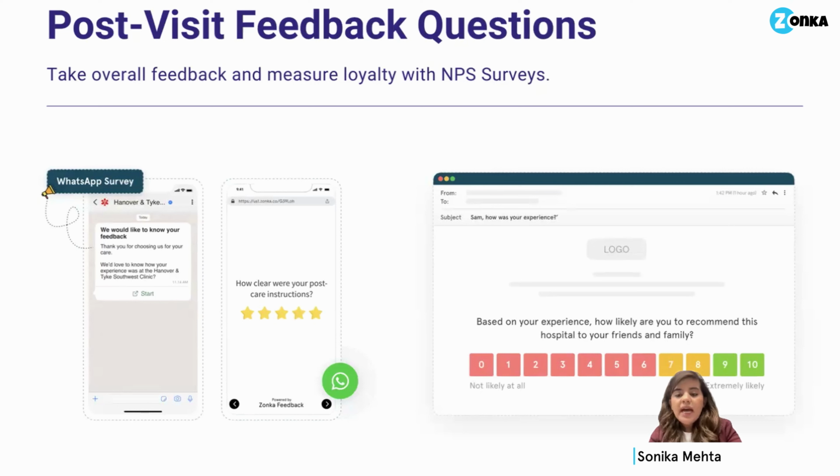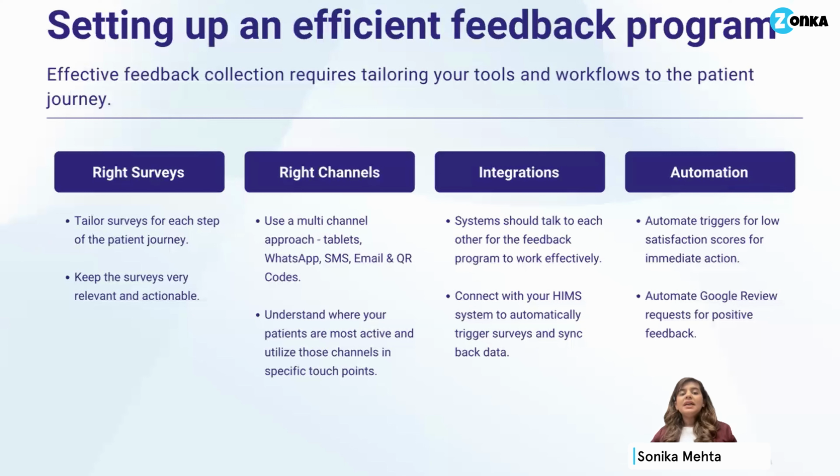Great. So now that we have looked at all the different stages and what should be the goals, ideal channels to use, and the best practices to use these, let's move on to understanding how to set up an efficient feedback program, right? You may know all of this information, but it's important to now set up the program. And I know that when we talk about setting up the program, a lot of organizations feel there's a lot of effort to do. But that's why I want to break it down in 4 simple steps for you, right?